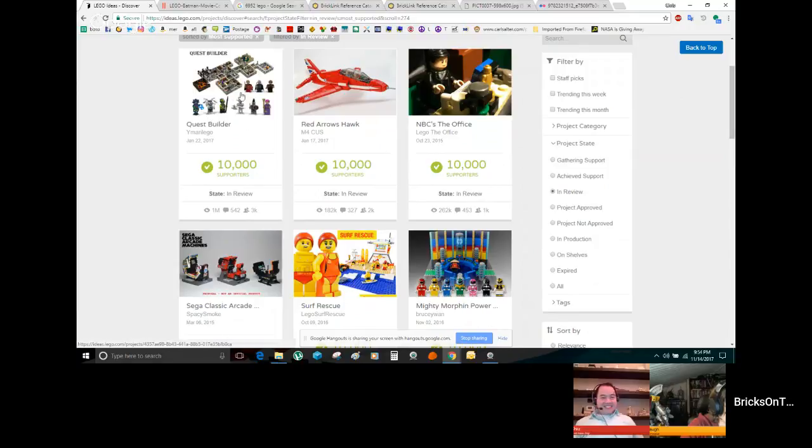Quest Builder is like the D&D thing, and they did a good job of using only Lego elements, even though they did it digitally. So they're all in colors that don't exist yet. It's my jam. And Red Arrows' Hawk is a pretty good looking airplane. Yeah, it's a nice jet. But it's an airplane. If they had done a helicopter, I think Lego would have jumped on that.